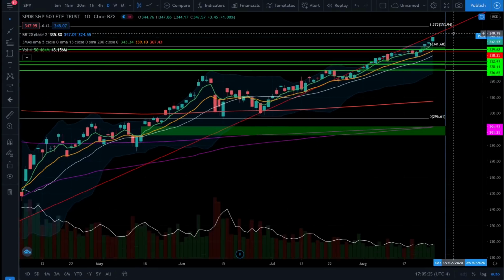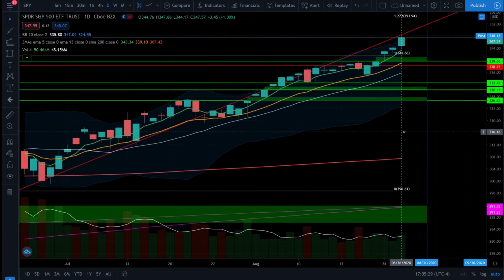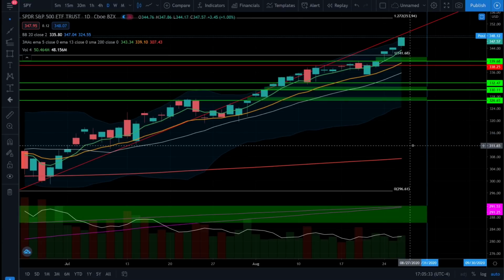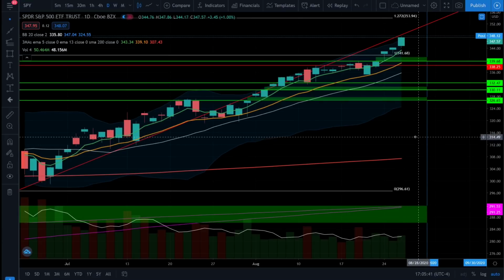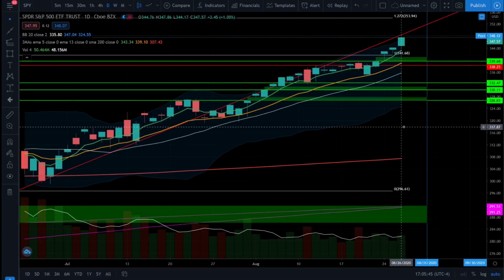All right, so I want to start out by saying we've been telling you to expect a short squeeze melt up in the market now for at least a couple of weeks, and I really hope that that information has helped you out in your trading. So I'm hoping today's price action was no surprise for you as we continue to melt up and continue to see this bullish price action continue to surprise us to the upside.